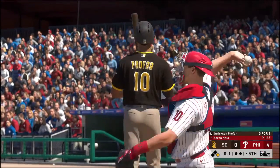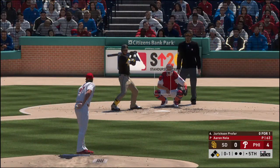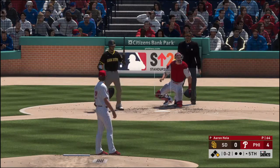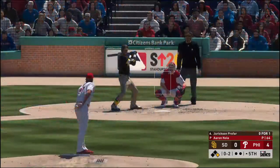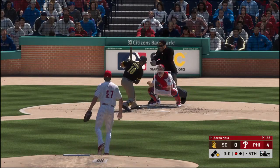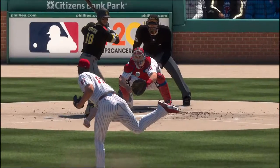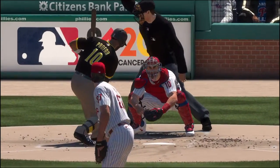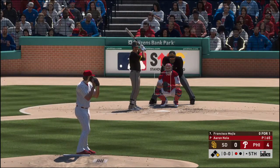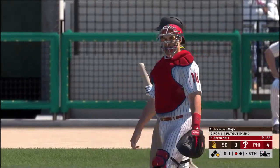Jurickson Profar digs in next. Strike 1 to start the at-bat. The 0-1 pitch. And he takes strike 3 called on the fastball. 1 gone. Didn't mess around much in that at-bat, Dan. No, that was pretty impressive, Matt. I really like a pitcher that trusts and works off his fastball. And right there, he decided he didn't need to use anything else. 3 straight heaters and go grab some bench. Into the box now, Francisco Mejia. Weak grounder down the first baseline. This gets foul. It's 0-1.